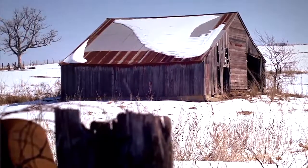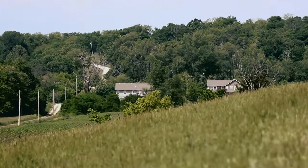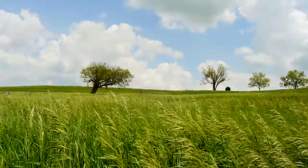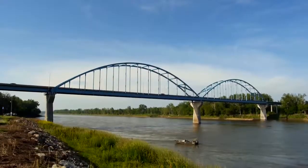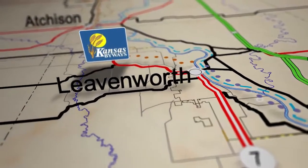The Glacial Hills Scenic Byway gets its name from the rolling hills and rock-strewn valleys carved by ancient glaciers. The receding ice left behind a beautiful landscape and highly fertile farmland. The byway crosses paths with history. Your 63-mile journey begins in Leavenworth.